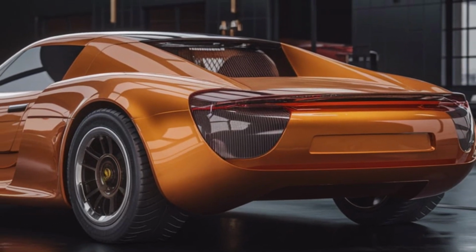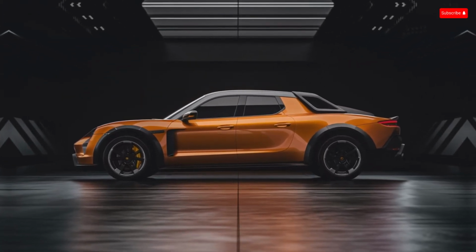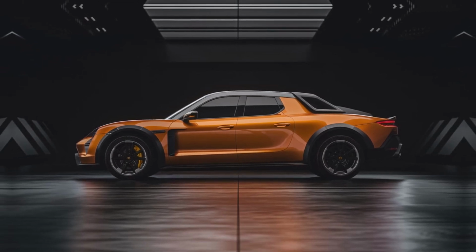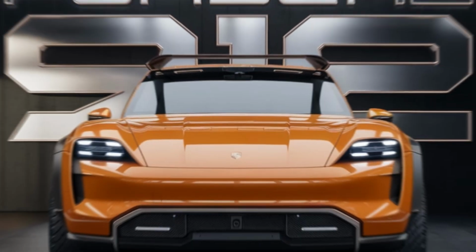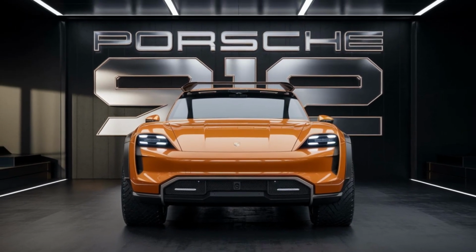The Porsche 912 was produced between 1965 and 1969, and though it was eventually discontinued in favor of the 911, it still holds a special place in Porsche's history. It bridged the gap between the 356 and the 911, giving drivers a taste of that legendary Porsche driving experience in a more approachable package.